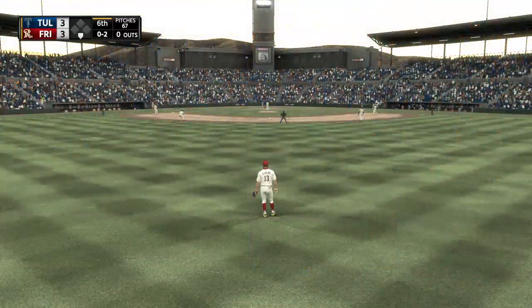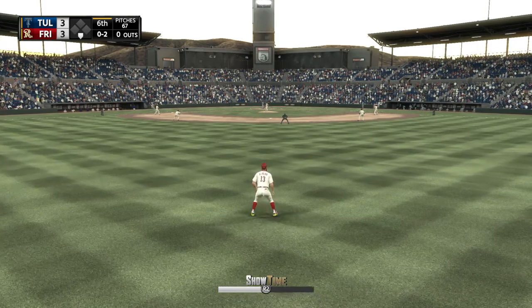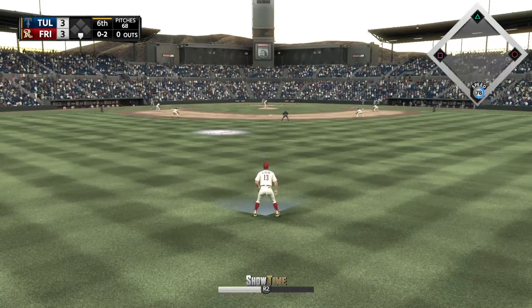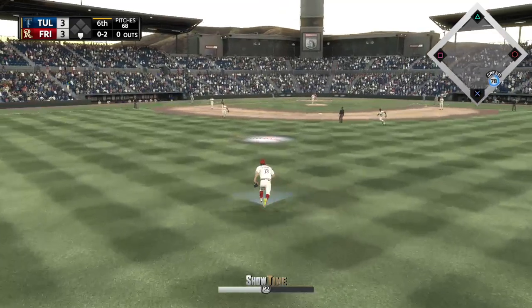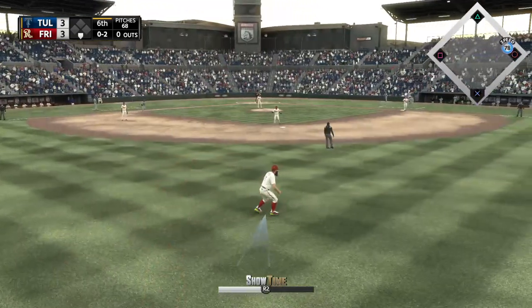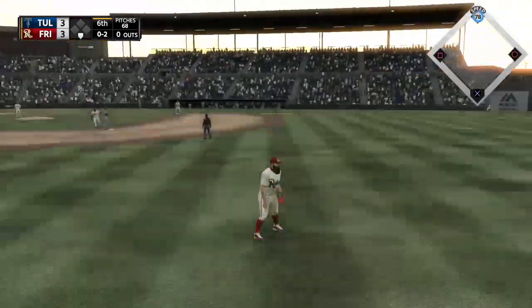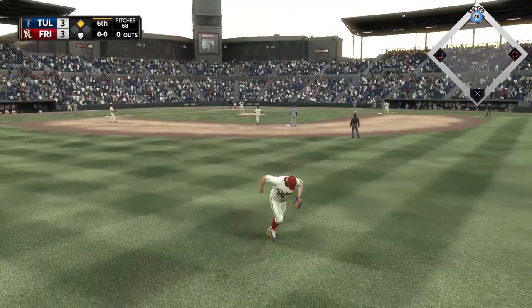To the plate now is the designated hitter, Ronnie Chadwick. He'll look to bounce back after striking out his last time up. High in the air and drifting out to shallow center. Hessman onto the grass, but he won't get to it, and this should put a man in scoring position to start the inning. And he's going to make it up to second base safely as he's in there. My word.